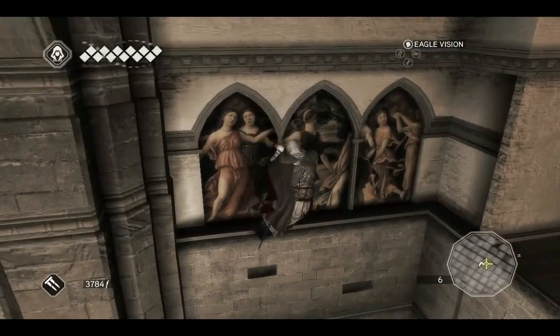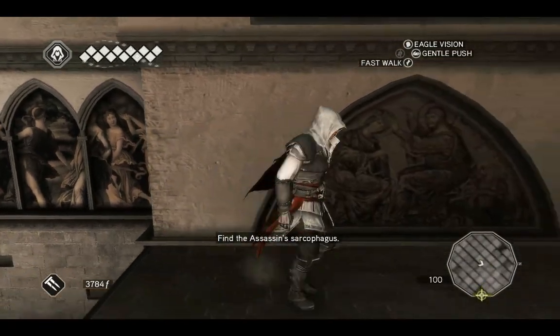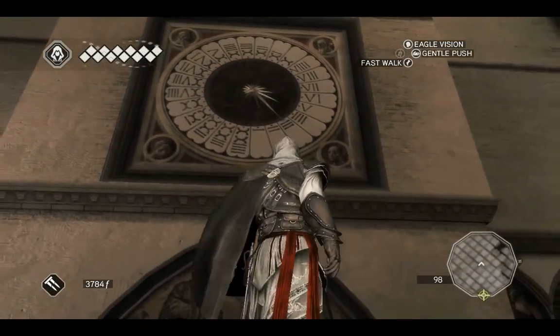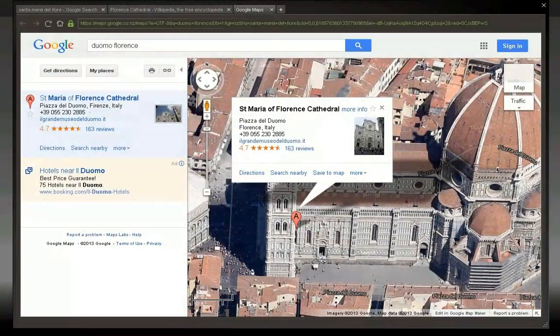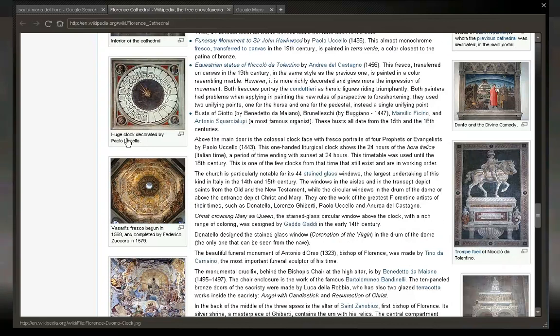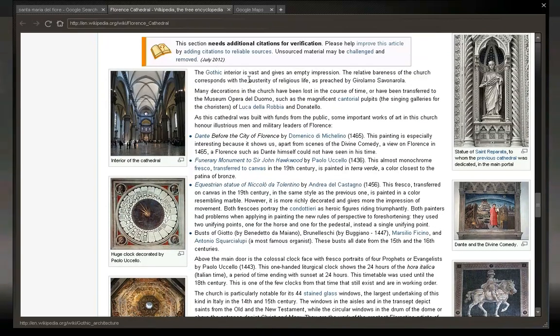And wait a minute, is this the artwork that Wikipedia was talking about? Find the assassin. Oh, there it is. Look at that there. It's a clock thing. Okay, there's that thing there. Huge clock decorated by Paolo Uccello. Where is it? Where's the clock?